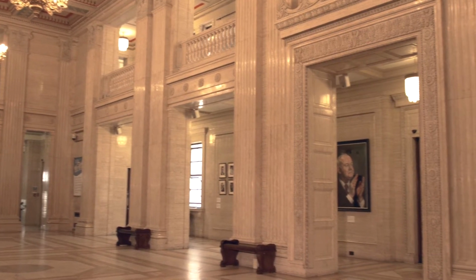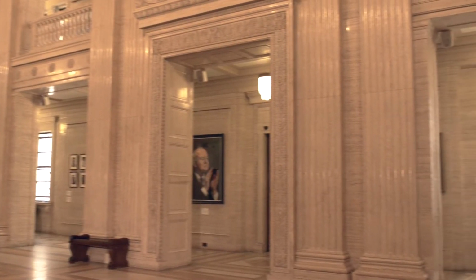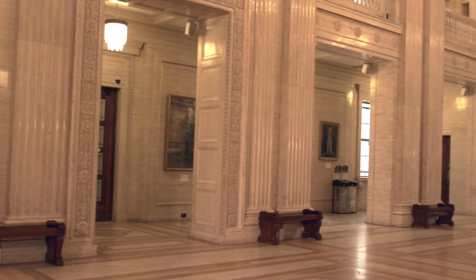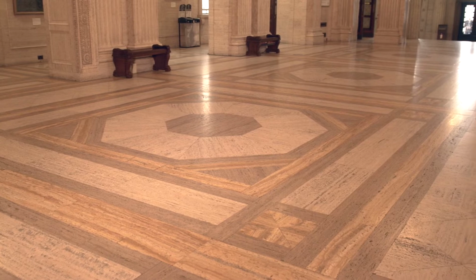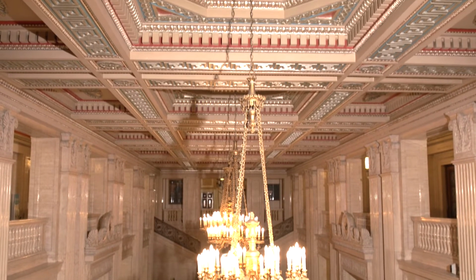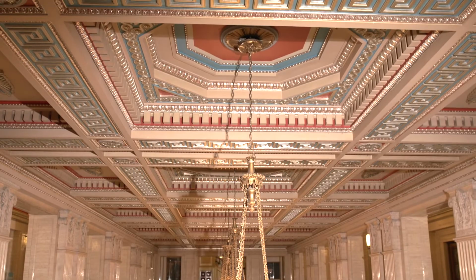The symmetry of the building is demonstrated throughout, with the pillars and carvings on one side of the Great Hall mirrored on the other side. The floor is made from swathes of cream, gold, and walnut Italian travertine, which is laid out in geometric patterns. Those with an eye for detail will spot that the floor reflects the pattern and design on the ceiling above.